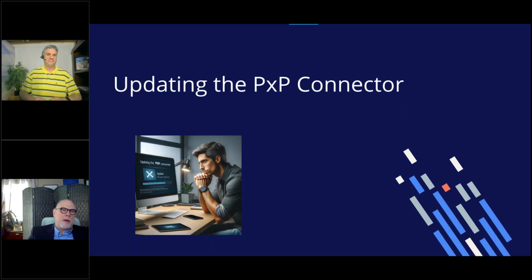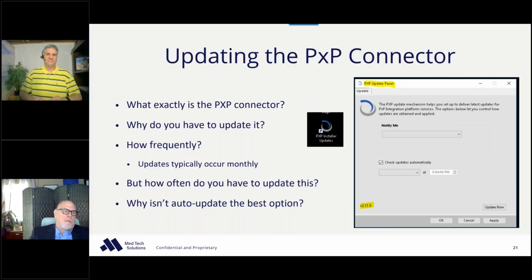Okay, so let's talk about updating the PXP connector. What exactly is a PXP connector again? Think of this as like an app that you would have on your phone. Every once in a while, you get the latest updates from that app. It's the same thing with the PXP connector. On the PXP server, you'll see an icon, that little dark screenshot right over there. That's also a good way to tell that you're on the PXP server, because you'll see that icon every time. And then you'll just update it like you would any other app. You just take the defaults and go next.